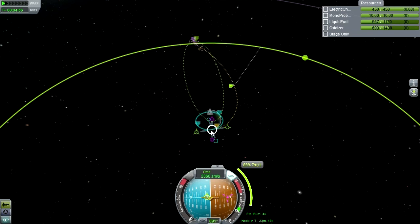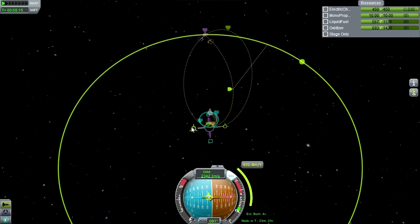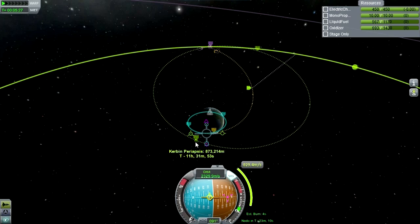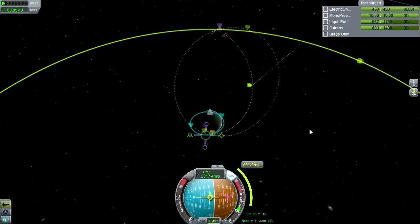I'd like one of those things that we had last time. Yeah, something like that. Free return trajectory. Ah, that's good enough. I mean, we could get a Kerbin periapsis closer, and we might need it actually, because I'm not too sure this lander has enough fuel to handle this whole thing. Yeah, let's keep it a little bit tighter. All right.